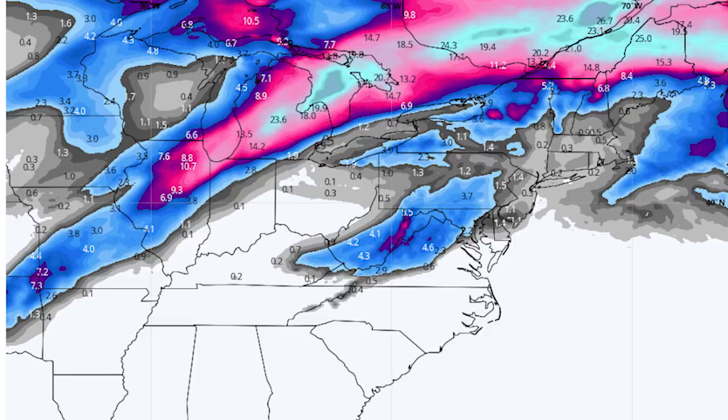Now, on your European model, it's very similar to the GFS, which is a very good sign, actually, when we have good agreement on the GFS and European model. We see about 10 inches of snow for Chicago, and then upwards of 20 inches for central Michigan, and then through upstate New York and interior New England, we have a lot of snow too. There's just a lot more snow on the European model here, but the placement is very similar on the GFS and European, which is a very, very good sign.